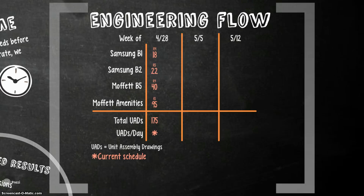Looking at our current schedule, we have about 175 unit assembly drawings to create in 1 week's time. And we have one person working on each one of these jobs. It's actually one person on both the Samsungs, one person on Moffett Building 5, and one person on Moffett Amenities. And you could see that some people have more of a burden than others.